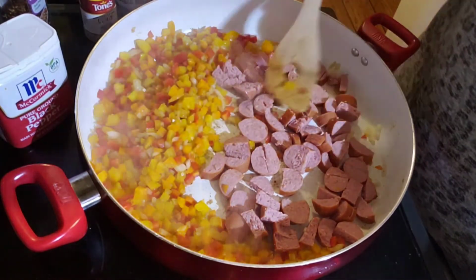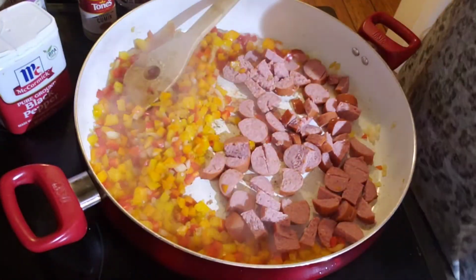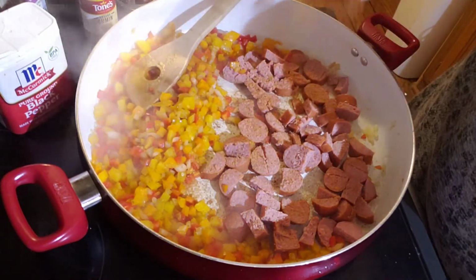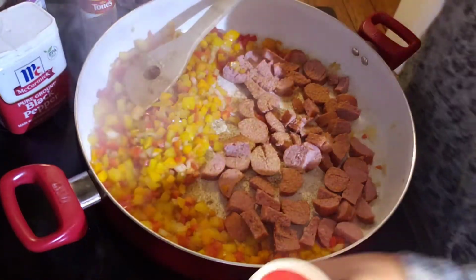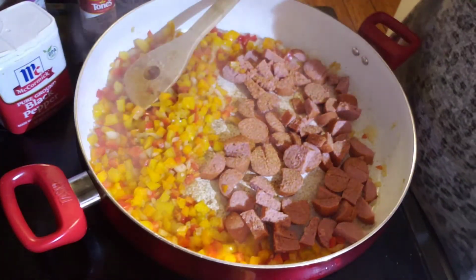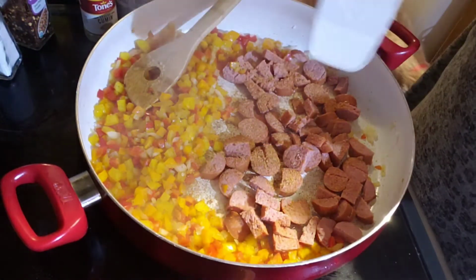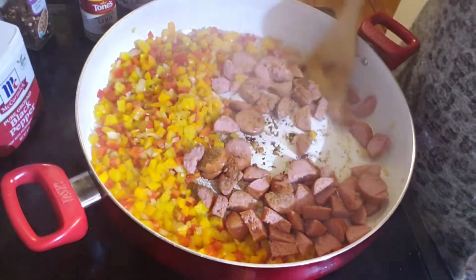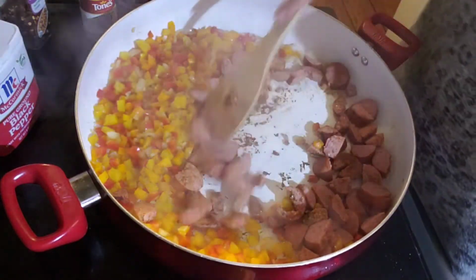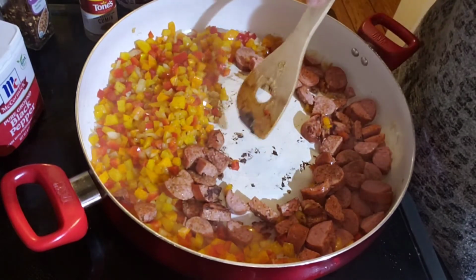I love that sizzle. So like I said, I'm going to season everything. This is going to get mostly Creole. Ooh, that smells good. That looks burnt. That is not burnt. That is flavor.